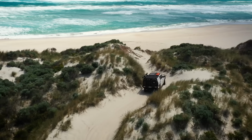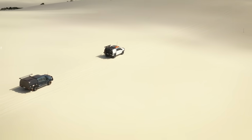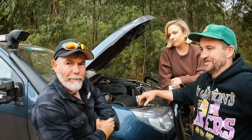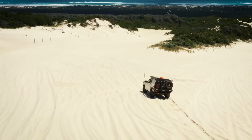Hey! This is why I love this part of the coast. Sensational. This is one adventure that almost gets the better of us. A knocking sound coming from the engine. I don't want to be the bearer of bad news, but it doesn't look good. This is Off-Grid.